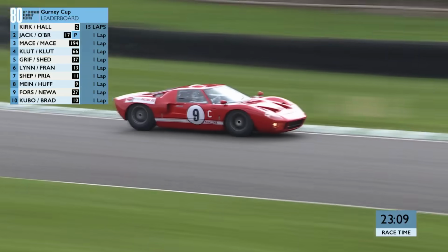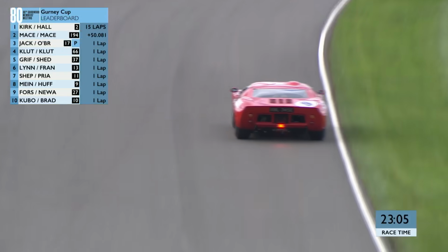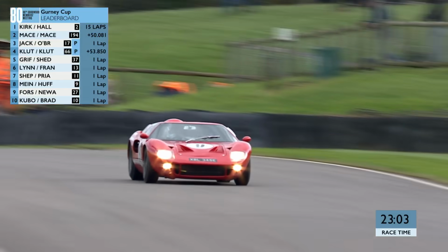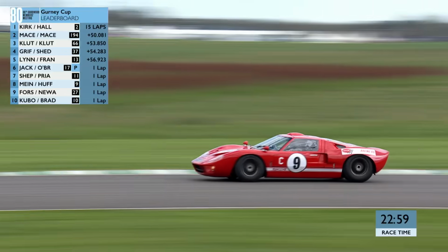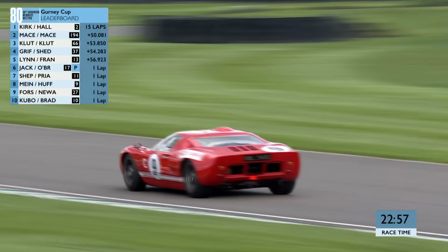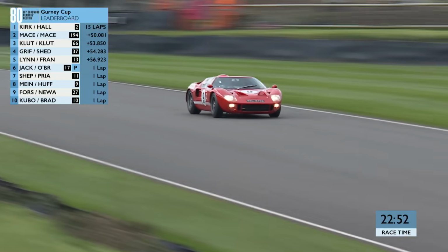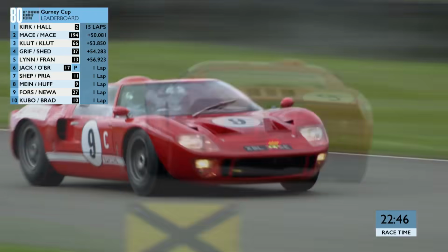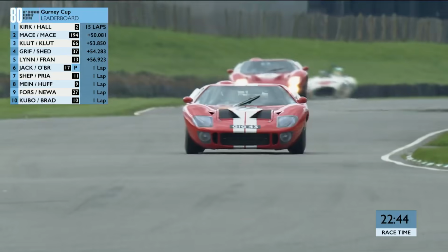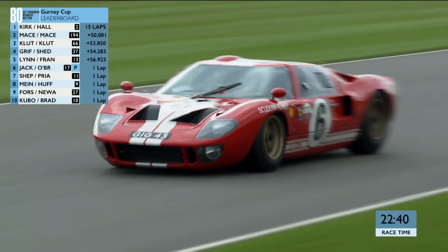Yeah, he's always pretty handy around here at Goodwood. Enjoyed success, and he's set the fastest lap by a good few tenths to his nearest rivals. You can see him smoking a little bit out the back, I think there, Ben. So hopefully that's nothing that's going to hinder them for the rest of the race. But he's always quick round here, and also very experienced as well.